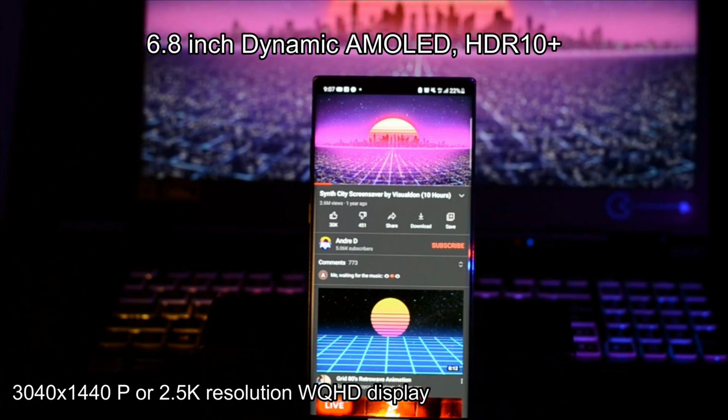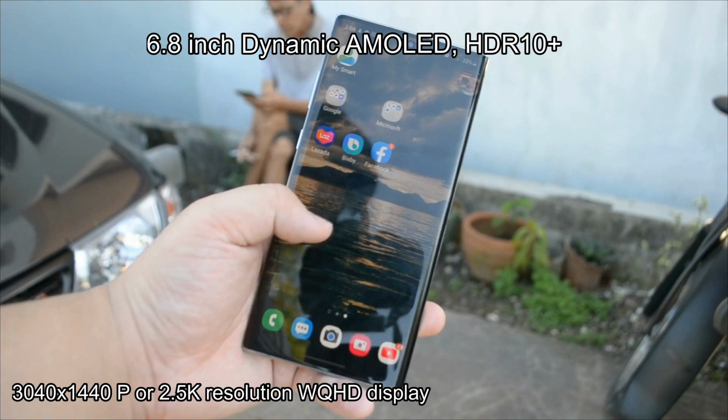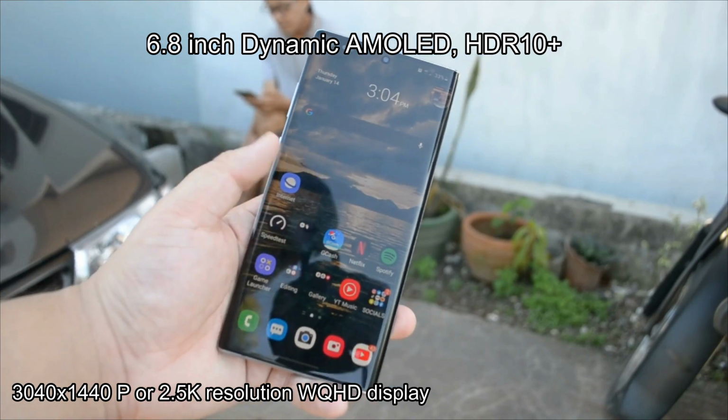Kasi ito yung most used part ng phone mo. And dito ka din palagi nakatingin. So for me, you should really take this into consideration.